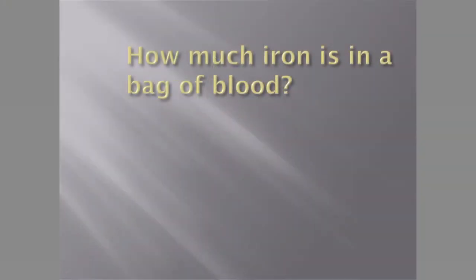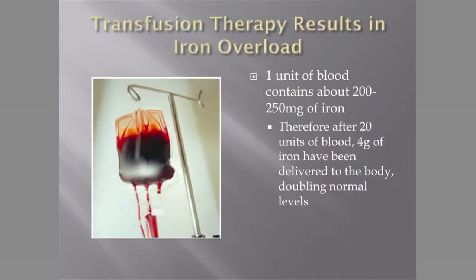So the big question today is, how much iron is in a bag of blood? Does anybody know? It's the $1 million question of the day. Is it 2 milligrams? Can anybody guess? 100 milligrams? 1,000 milligrams? One bag of blood. Anybody can guess? What do you think? 2 milligrams, you think? 2.5 milligrams or grams? Milligrams, okay. All right. You're going to be surprised. Each unit of blood contains 200 to 250 milligrams of iron.